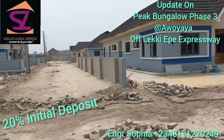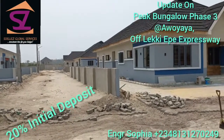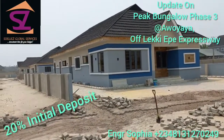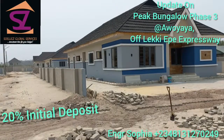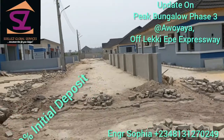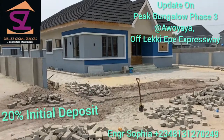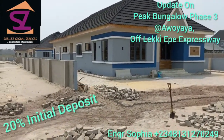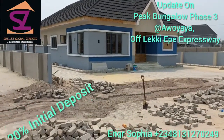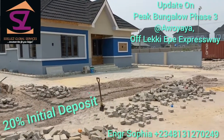Then the documentation for the land, for the survey, we have 420,000 naira. For the deed of assignment here is 150,000 naira for land. Then the development fee is 4,000 per square meter. So the person that is buying into 600 square meters is not going to pay the same development fee as the person who is buying 450 and 300 square meters. Whichever one you're going for, just calculate 4,000 times the number of square meters. That gives you the exact amount of development fee you're going to be paying.